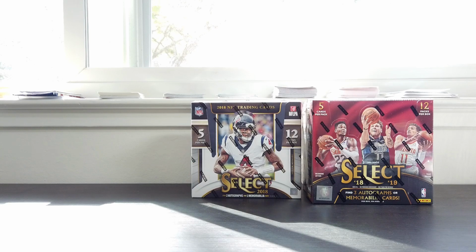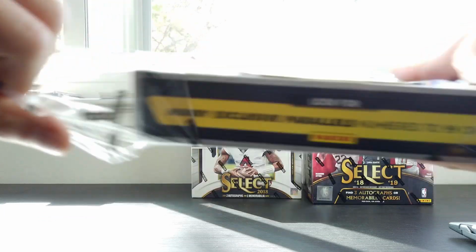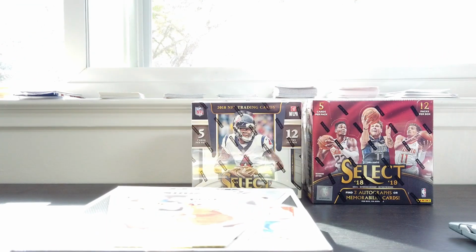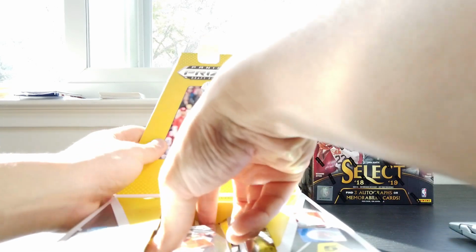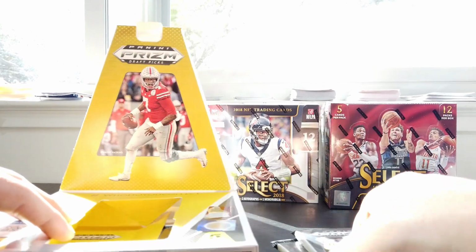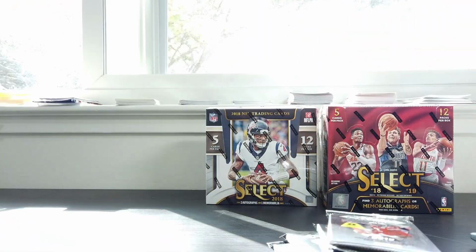Okay, I really wanted a couple more hits than that, so I'm actually going to open up another box. I wasn't planning on opening these. I was planning on maybe holding on to some, or just reselling some, but the itch is too much. I want to see if we can get our quarterbacks. So let's open five more packs and see what we get.